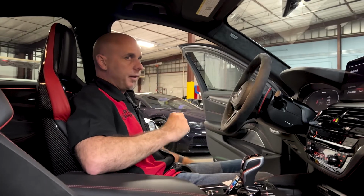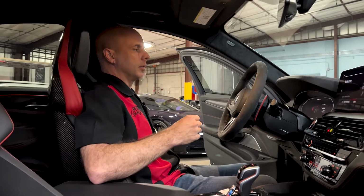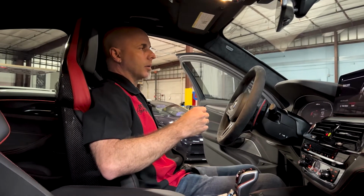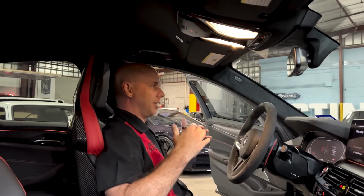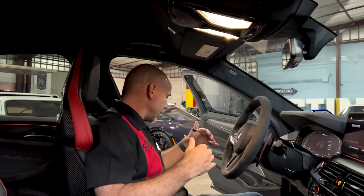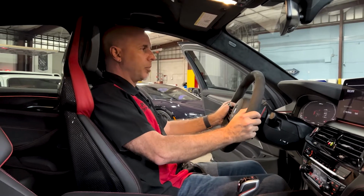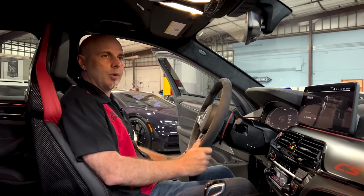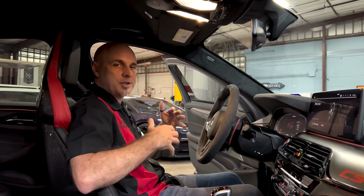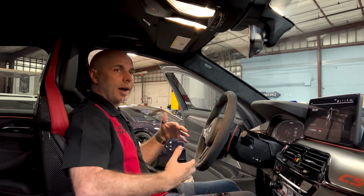I don't really fit in this car. When I pull the seat all the way up, it's better, but I still feel low in the car. And even the steering wheel, I can get it to a position that works, but I don't know who they designed the car for. I don't know who these giants are that they thought were going to own this car. But if you are shorter than I am, if you're smaller than I am, this is not your car.